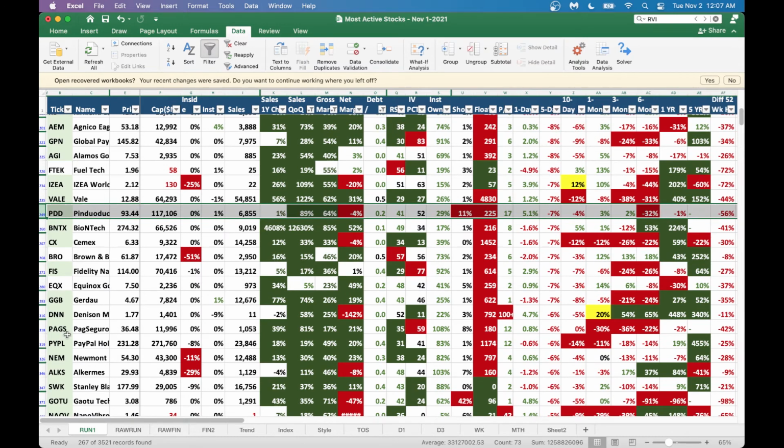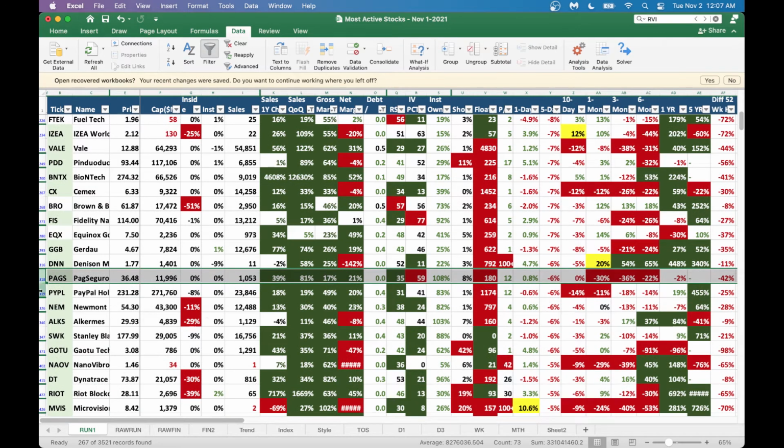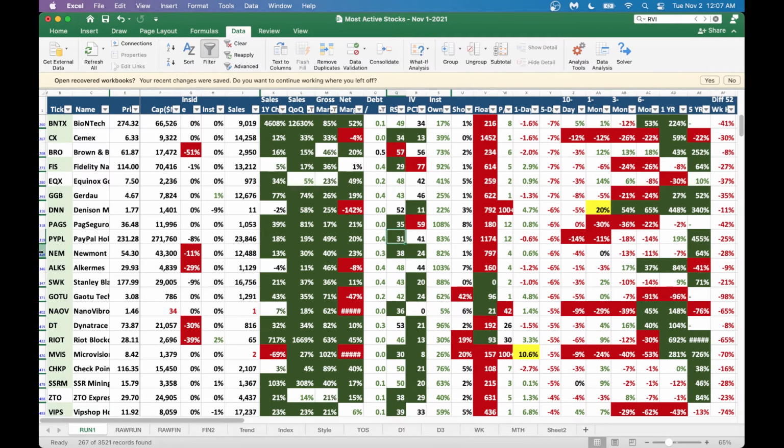I love PAGS, again a good one here, a Brazil-based fintech play. And we got PayPal, a great fintech play here. Down of late, even after they called the Pinterest merger off, stock is still down, low RSI. You could still buy PayPal here, take it from there. Newmont, a gold play here. Gold is down of late. You could buy some Newmont here and go from there.